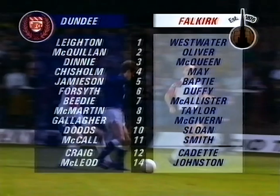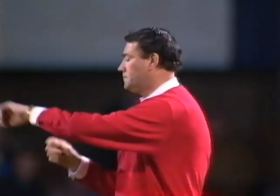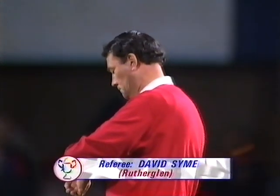So Falkirk have to do without their skipper John Hughes. He's still suspended, so Neil Duffy will play in the back four. Eddie May comes back into the midfield, and Sam McGivern is in the starting lineup in attack alongside Kevin McAllister and Scott Sloan. For the referee this evening, David Syme from Ireland, last season's cup final referee.